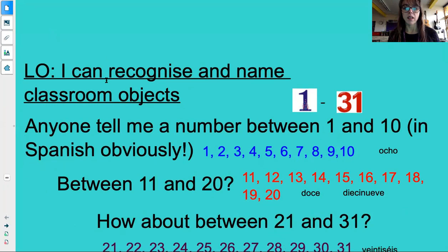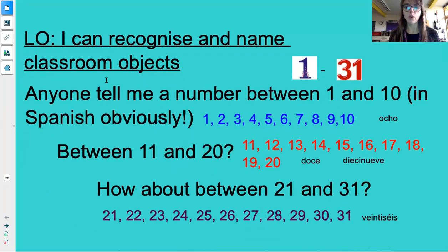Before we do that, we're going to recap a little bit on what we did last week. So what I've got for you here are some random numbers between 1 and 10, 11 and 20, and 21 and 31. Quickly turn to the person next to you and tell them what this number here, these numbers here, and this one down here, are.